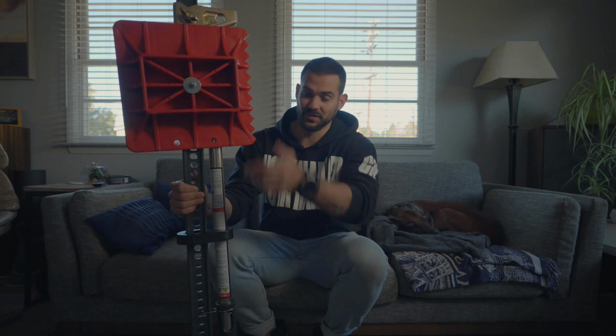This thing, high lift. You may have seen this on a bunch of Jeeps or other off-road vehicles out there. This is kind of the name in the game when it comes to jacks. So this is high lift jack. I went with a 48 inch. This is their off-road one, the Extreme. I guess they're all off-road.